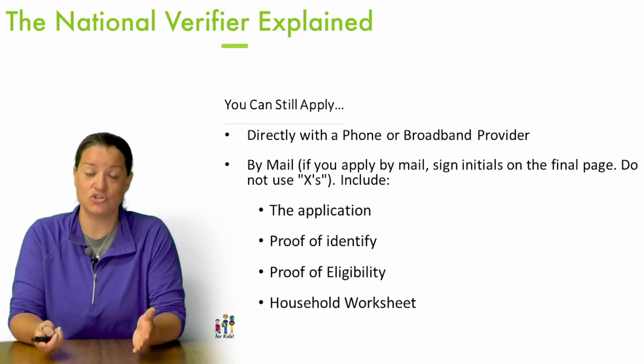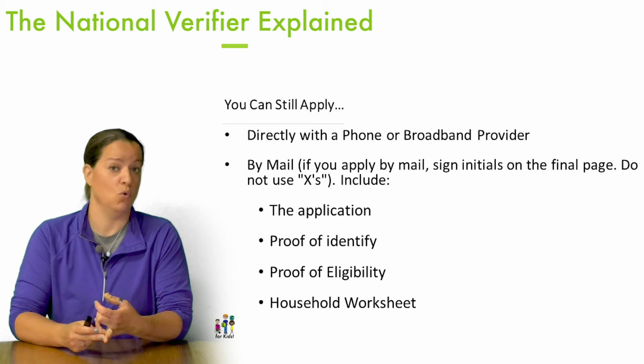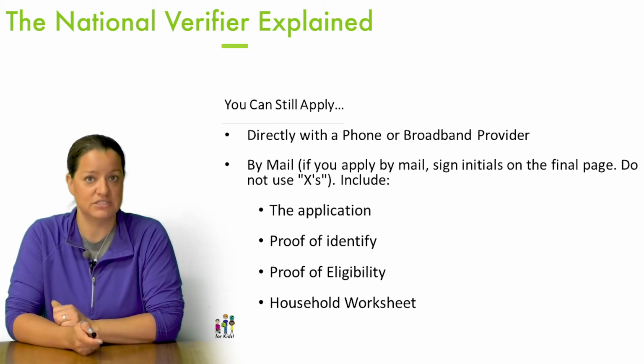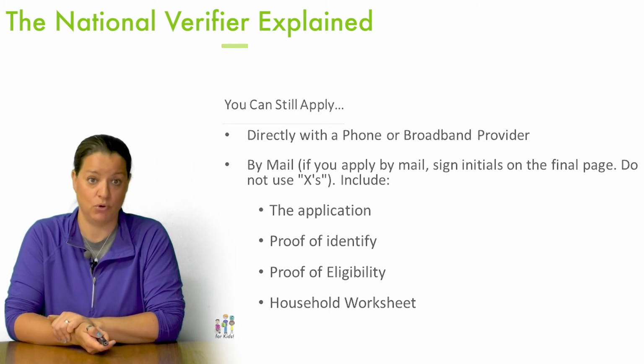Like we said, there are still the more traditional ways of applying for the Lifeline program. You can still apply on paper. You can go right to the paper application form and send it through the U.S. mail. You can also go right to the service provider themselves, the phone provider or the broadband provider, and talk to them directly about participating in the Lifeline subsidy program.